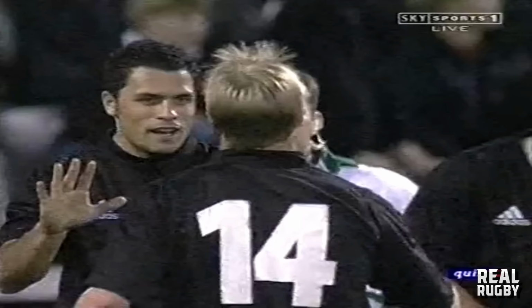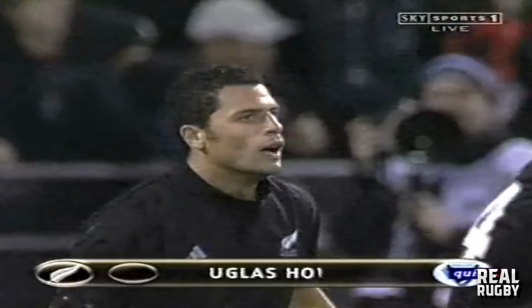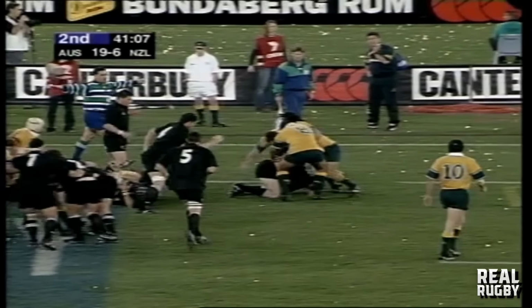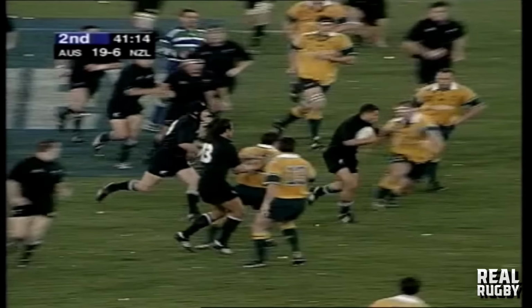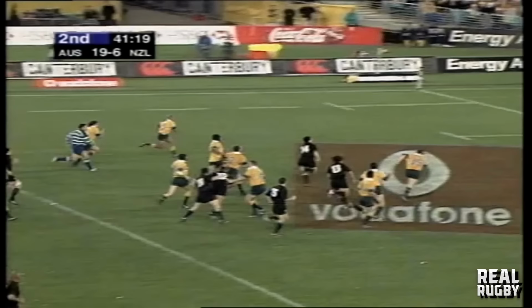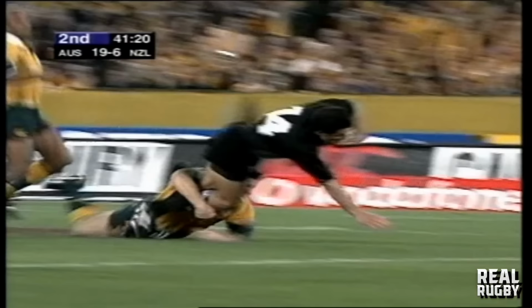Well, Dougie Howlett, he scored a try on every test he's played, but when he got the ball on the outside, he was going at top speed. Jeff Wilson. Aggressive scrummaging from New Zealand. 45 metres out. Here's Mehrtens. Alatini into space. Steps beautifully. Umaga's with him. And this is Howlett. Oh, what a try!